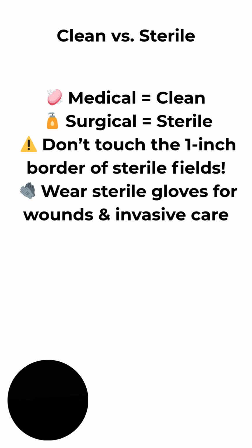All right, to all my future nurses out there, this topic is very important. Clean versus sterile. When you're doing the NCLEX, medical asepsis means clean. Surgical asepsis means sterile. You don't want to touch the 1 inch border, and sterile gloves are only for invasive procedures. Those are the key points to take away from this topic when you're sitting through NCLEX.